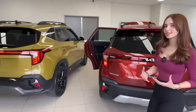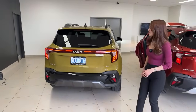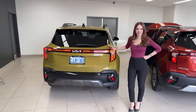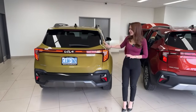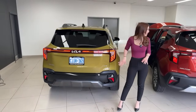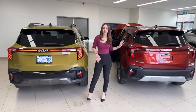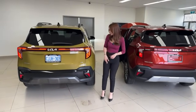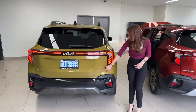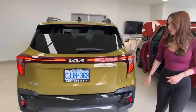There's definitely a little bit more design integrated into this one. We'll start off with the back just because we're here. So ignore the color, I know it's not for everyone. Some of our viewers love it though. You can see we have our LED taillight that fully extends across the back of the vehicle. We still have an extension of our taillight on the base, but it's not an LED, so there's a slight difference there. X-Line badging, so check that out. And that's exclusive to the X-Line trim level.